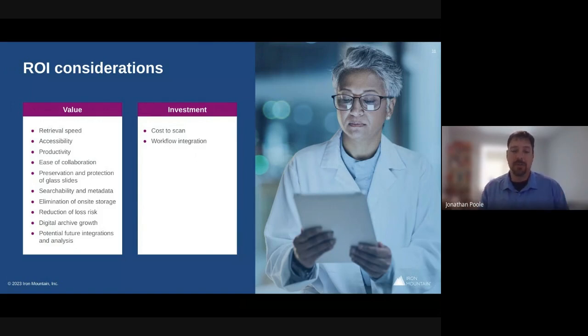Instead, the image is simply presented to you online, improving the accessibility of the images to the required physicians on your side. So this drives productivity through the ease of collaboration. It will then help preserve and protect the original glass slides by eliminating that physical movement. It allows it to be searchable, and we can attach key pieces of metadata to it. It eliminates that necessary on-site storage.